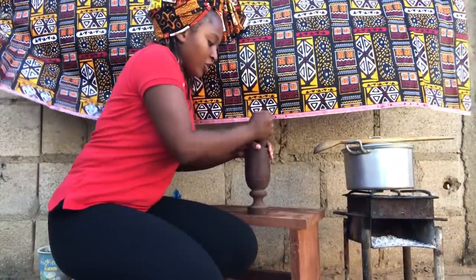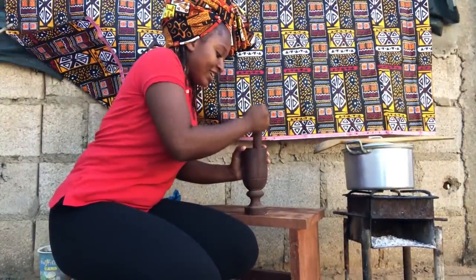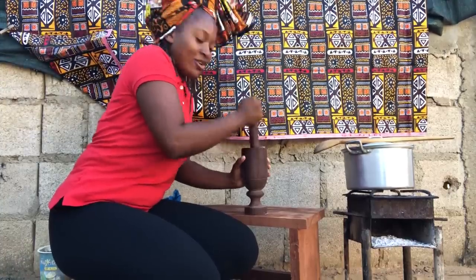How do you crush or mash the garlic in your home?